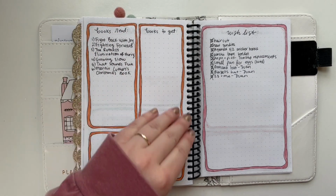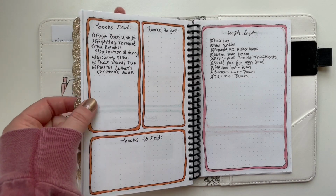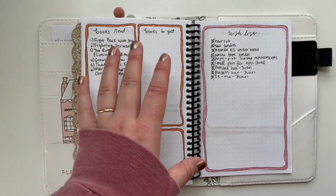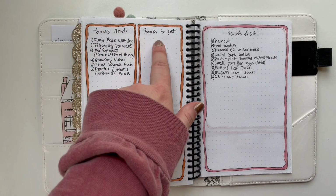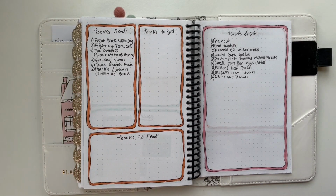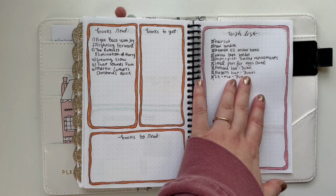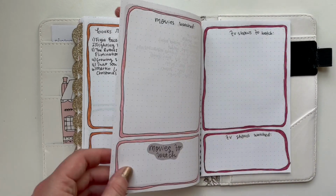I'm going to make a different book setup page, because in previous planners I've put the date finished and given it how many stars, so I think I want to make maybe a printable for books, a better book tracker system. And then I had this where I was going to write down books I wanted to buy, and then this for books I wanted to read, and it just didn't really pan out. This one I did use as a wish list, to put gift ideas for my husband and things that I wanted to get.